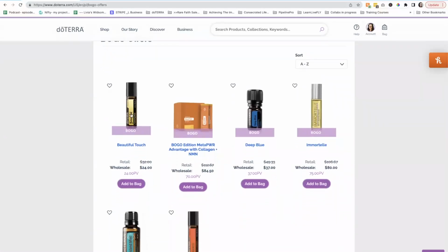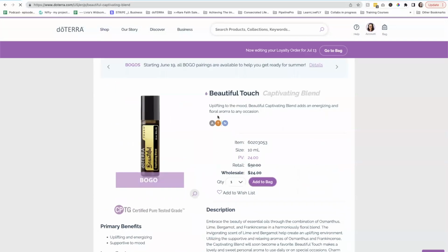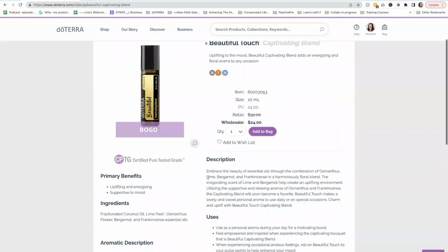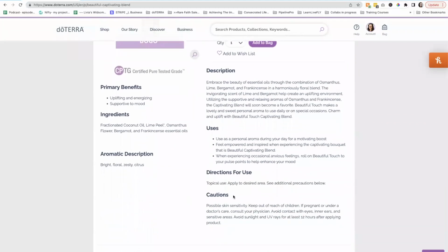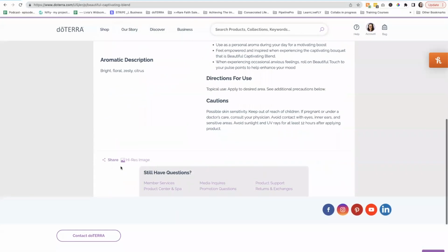So like you could say, I'm going to click on Beautiful. When you open it, it will tell you all about the blend. It tells you exactly what it does. It's uplifting, it's energizing, it's personal aroma. It works great as like a perfume, different things you need to be aware of. You can see all of the different things there.